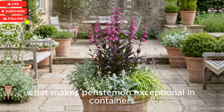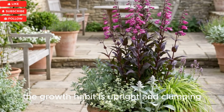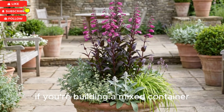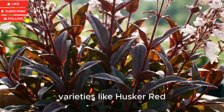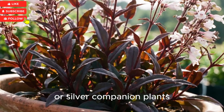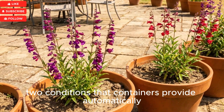What makes Penstemon exceptional in containers is that it doesn't sprawl. The growth habit is upright and clumping, which means it holds its space without crowding other plants if you're building a mixed container. Varieties like Husker Red provide burgundy foliage that contrasts beautifully with green or silver companion plants. Penstemon wants full sun and sharp drainage, two conditions that containers provide automatically.